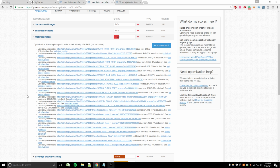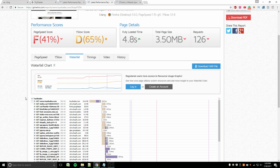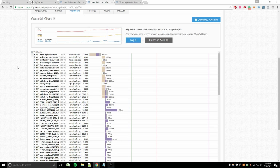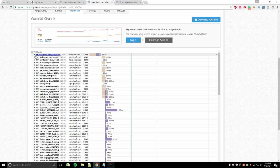The next thing I want to do is hop over here to this waterfall tab. If you scroll up here, the waterfall is essentially showing you how your website is loaded and all of the files in order of how they're loaded. So you can see here that this is the initial request, and it takes 467 milliseconds to load. And then it tells you every single file that you're loading, every single image, and how long it's taking to load.